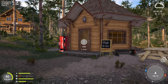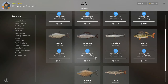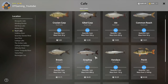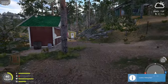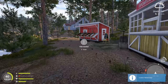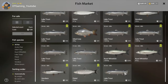Alright, so as always, we check the cafe to see if there's anything to offer. Because with all the lake trouts and stuff, I don't see nothing here. Yeah, nothing here at all. So, 39 fish, that's not too bad. So, 35 minutes.